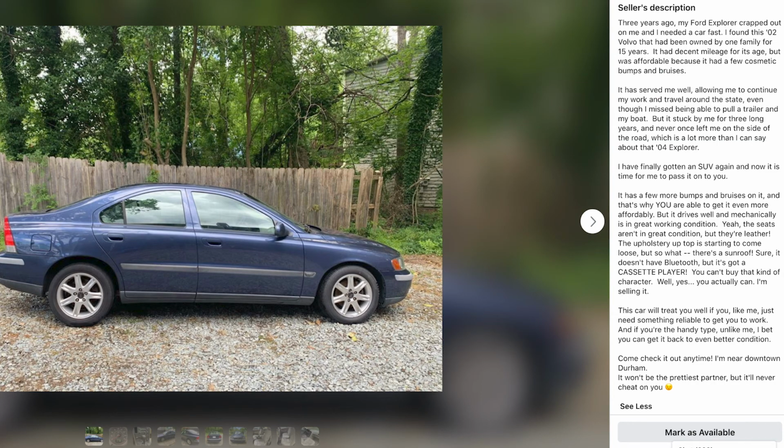Then finally, the Big Daddy. This is where I took all the lessons that I had learned in the previous listings, and I put it into selling my car on Facebook Marketplace. And this one, I really leaned into it, and I told a story about when, 3 years ago, my Ford Explorer crapped out on me. I needed a car fast, and I found this cheap 2002, not cheap like bad quality, but affordable, 2002 Volvo that had been owned by one family for 15 years. That's telling something they need to know. It had decent mileage for its age, but it was affordable because of a few bumps and bruises. And it never once left me on the side of the road, which is a lot more than I can say about that 2004 Explorer. So now I'm playing with the humor a little bit, still telling my story.